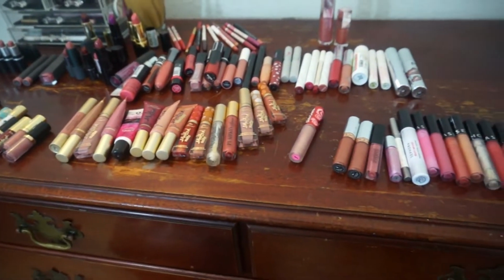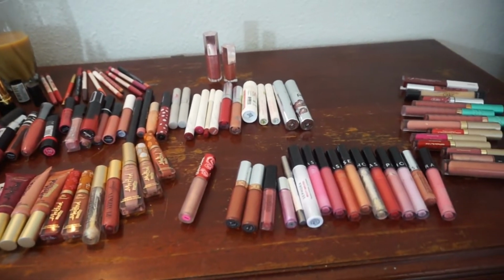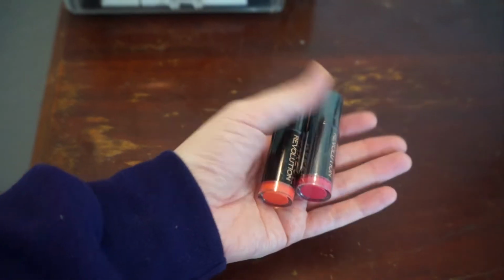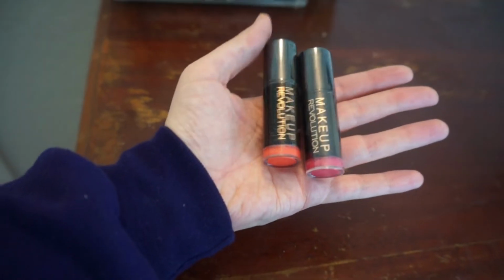I think lip products are probably the products I have most of that are in random places around my house and in my car and stuff, but these are all the ones that I could find. And I also have these two from Makeup Revolution, which I just got for free from Ulta, but I'm probably going to give them away.